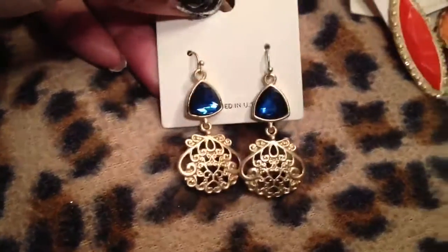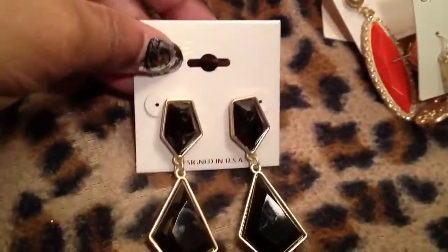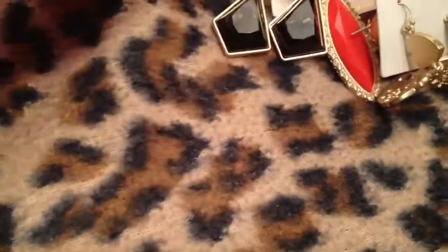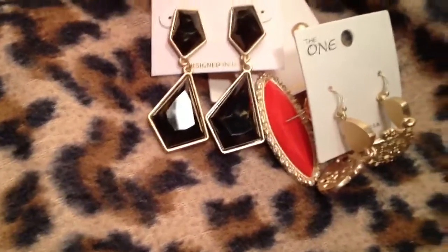I bought these. Thought they were really cute. I also bought these. They look black, but they are brown. I don't know if you guys can see. Those are actually brown. So those are cute. And there's some more in here, but anyway.